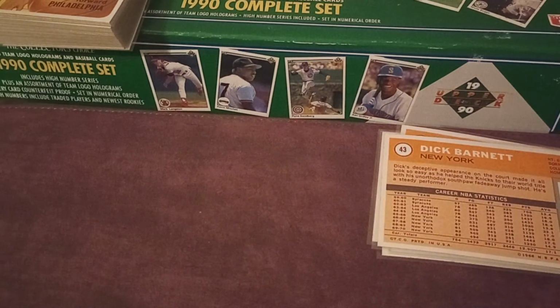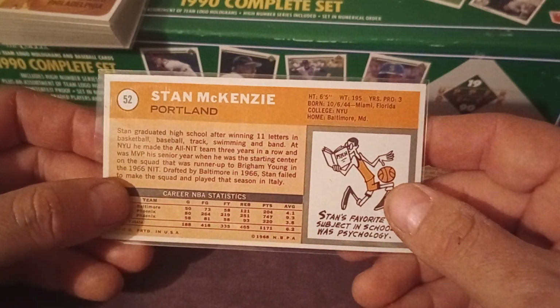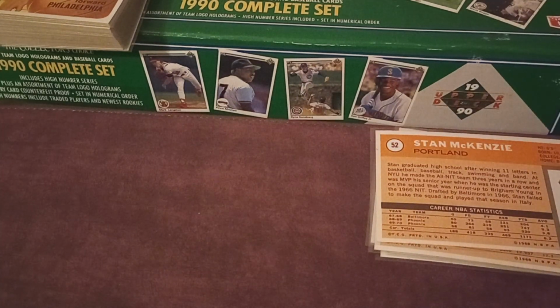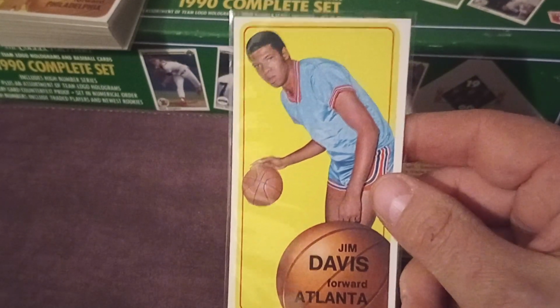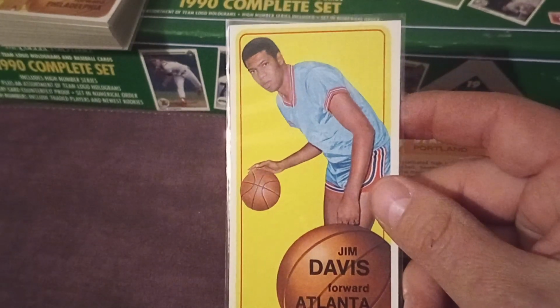Stan McKenzie, guard, Portland. You can see they're very strong. The condition of these cards is really nice. I'll take a deeper dive as I get into it, but I was hoping to put these in top loaders tonight and then put the other ones out on eBay for sale. You can certainly check my eBay store to see if any of these strike your fancy.